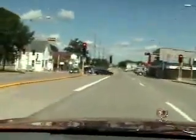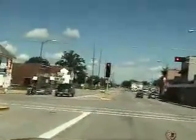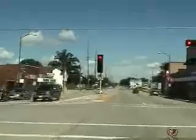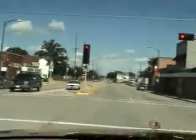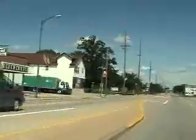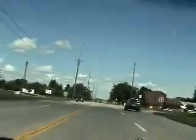I see the railroad track up ahead. The station was about a block away on the left. Just beyond this building. Looks like it's just like a little park now. Station was gone right in the... Oh, there it is. It's still there. How about that? Now we're heading north, out the other end of town.